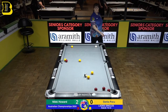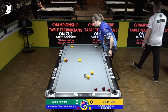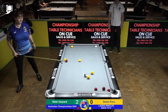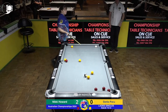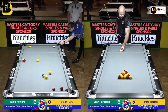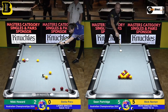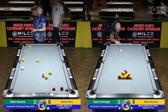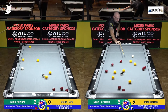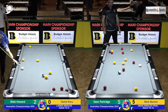It's a miss there on the yellow. And it does look like the red still passes to that middle. So I imagine reds will be having a dip here, unless Nikki is uncomfortable going for it with the black tied up as it is. So it looks like Nikki can still pass for the red ball plant. Oh, what another huge break from Sean.